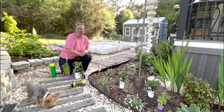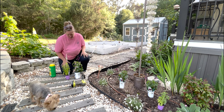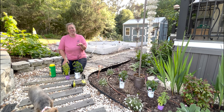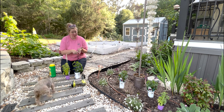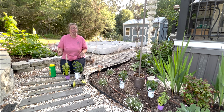So today I actually have two fun salvias to plant. Salvia is one of my all-time favorite plants because it gives you those tall, fun blooms that things like hummingbirds love. And typically they are annuals, or in our zone, the perennials. They come back for us a lot of the time, so they're a great bang for your buck.